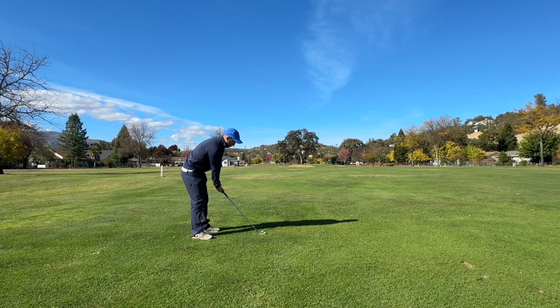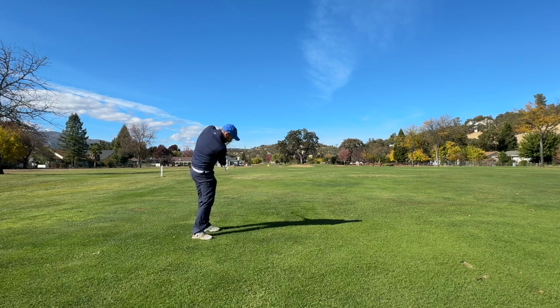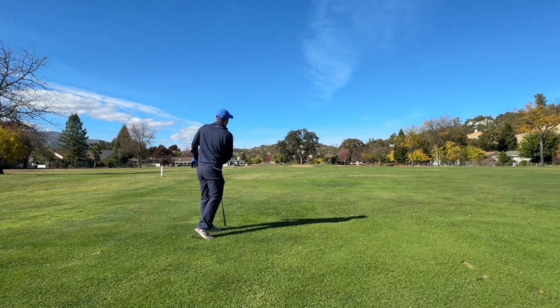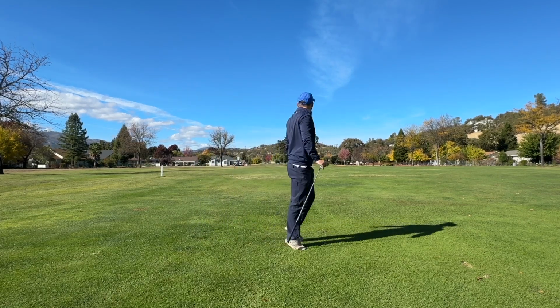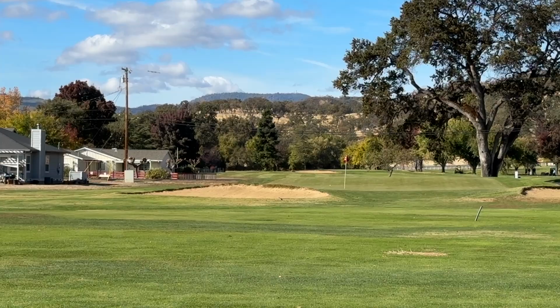7-iron, there's bunkers protecting this. You just got to get the ball up in the air. I hit that pretty doggone good by my standards, and I actually thought this was going to pan out super good. That's why I'm hitting the cheesy on it. And that's where it ended up at.